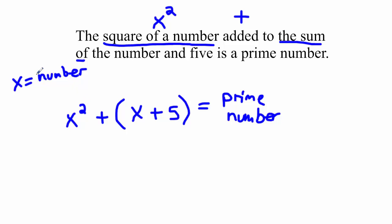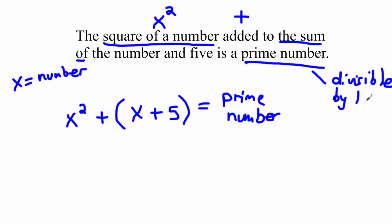The square of the number, which is x squared, is added to the sum of the number and 5, and that should give me a prime number. So I believe this setup is correct. The square of a number added to the sum of the number and 5 is a prime number. And a prime number is a number divisible only by 1 or itself.